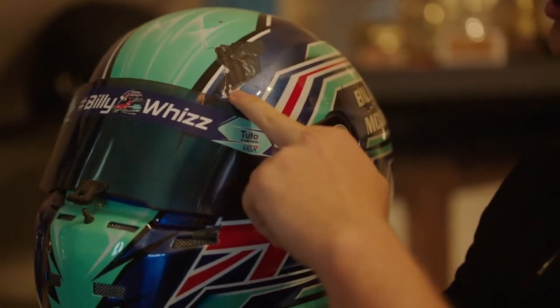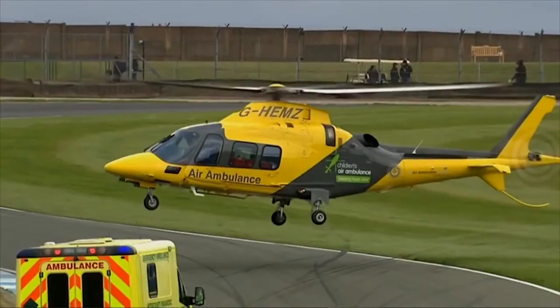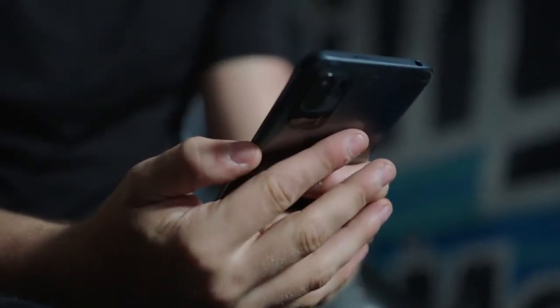It was a big crash, I wasn't able to get out, and they put me into an induced coma, separated the cars, me and an air ambulance to the local hospital, and then I woke up 3 days later-ish and I was a double amputee. When I woke up, I was able to literally watch my accident back and realised, right, nothing I could do. It was out of my control, basically. It was one of those things, wrong place, wrong time.